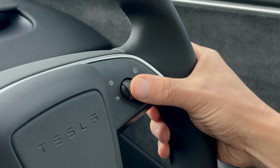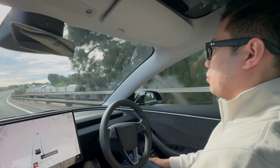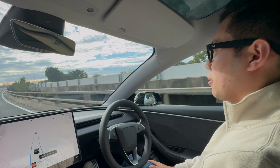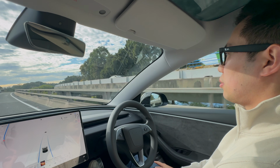Cruise control and autopilot is always a pleasure to turn on during road trips, and it's always done a great job taking the reins so I can take a breather and mentally relax during longer trips.